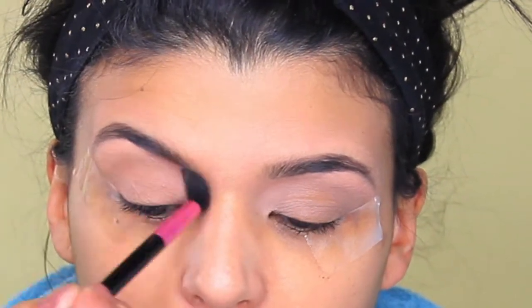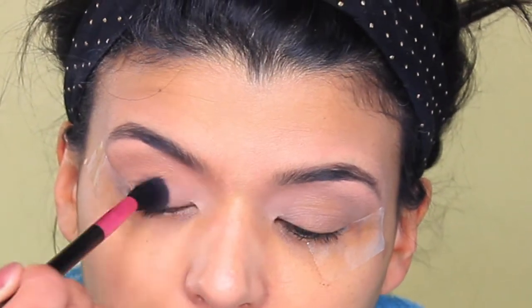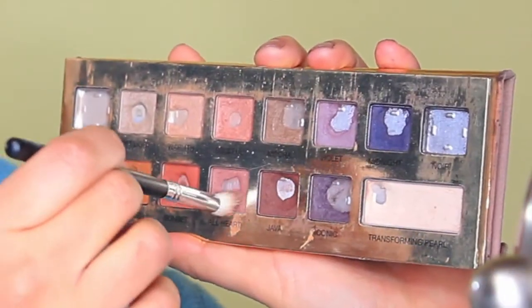Now I'm going to take the color Warmth from the IT Cosmetics Naturally Pretty, and not too precisely because as you can see I'm applying all over the place. I'm going to be using this as a transition color.